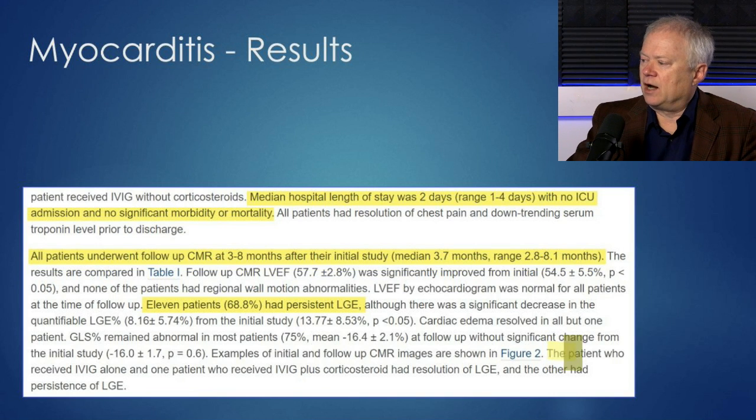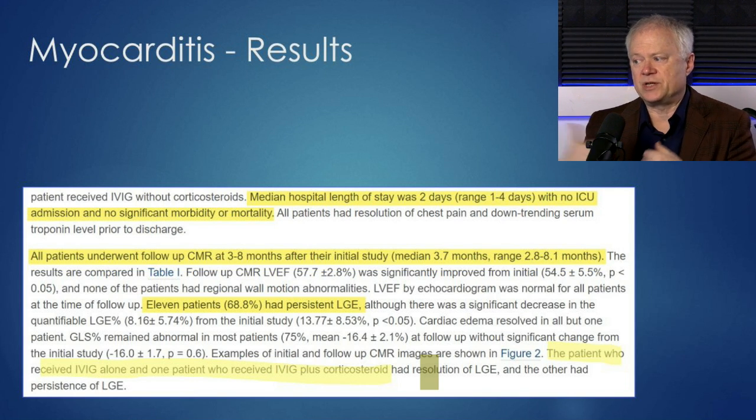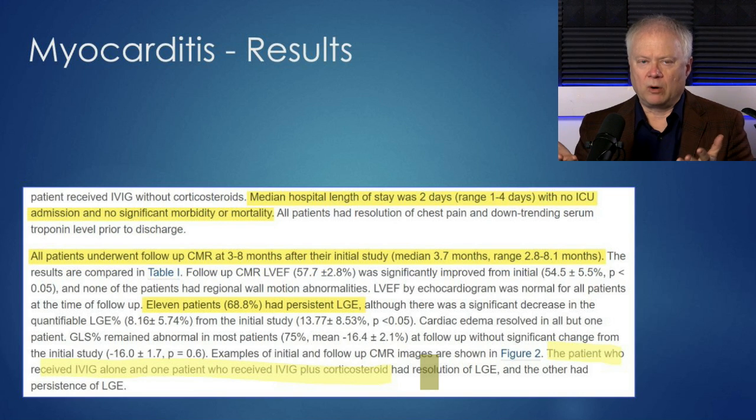They say the patient, so this is singular, who received IVIG alone, and one patient who received IVIG plus corticosteroid, they had a resolution of LGE. The other had persistence of LGE. So possibly the corticosteroids, what they're saying here, were important.